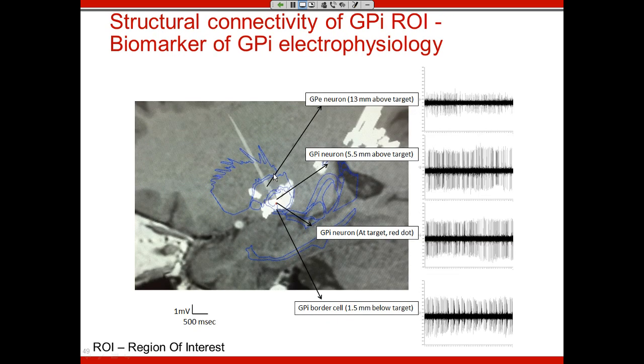And I quickly wanted to show you this intraoperative slide when I target these patients with tractography. When the electrode is 13 millimeters above target, you see typical globus pallidus externus neuron firing, low amplitude but high firing rates. And once you are within the tracks, the firing rate tremendously goes up, and you continue to see that. Coming out of the tract, you start to see motor cells again. So if you follow a stepwise quality control process, we are seeing these results replicated in GPi as well. But the usefulness and the clinical effects of this technique remain to be seen in future larger cohorts.